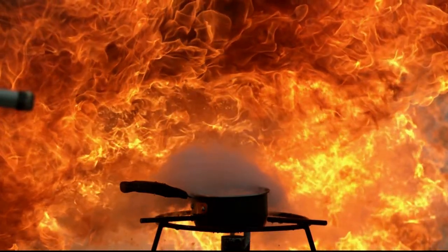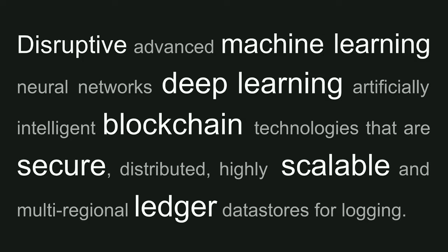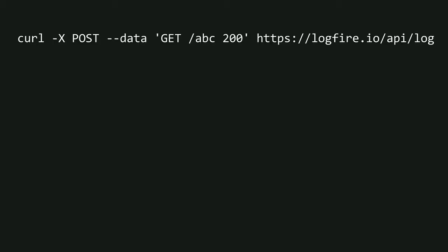So I had this brainwave, this idea. What if my new startup, logfire.io, still working at Vend, this is just on the side, right? Logfire.io: you send us your logs, we set them on fire, so that you will then look at them. It uses some incredible technologies. It's a disruptive advanced machine learning neural network blockchain. It's got the blockchain in there. Multi-region data stores for logging. So this is a method of procrastinating this talk.